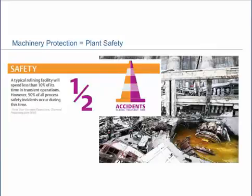So when you look at it from a safety standpoint, machinery protection equals plant safety. A typical refining facility will spend less than 10% of its time in transient operations. So this is when they're going to be shut down doing some work and what have you. It's going to be transient operations. But if you'll notice, 50% of all process safety incidents occur during this time. So 10% of its time is spent in this period, but 50% of the incidents occur during that time period.